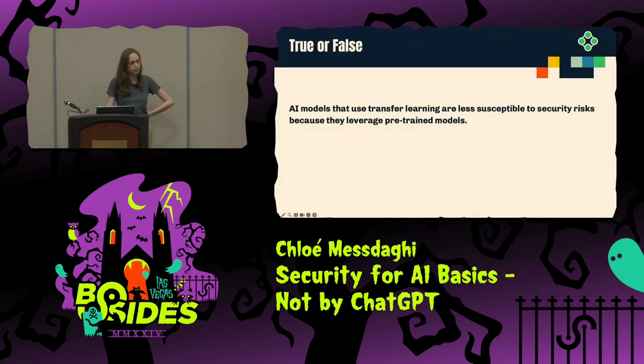All right, let's put in some true and false here. AI models that use transfer learning are less susceptible to security risks because they leverage pre-trained models. If you believe this is true, raise your hand. If you believe this is false, raise your hand. Congrats, you are correct. Next one.